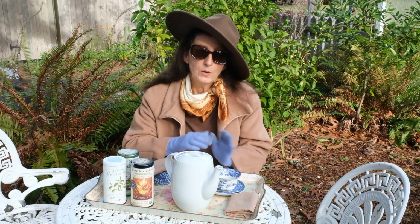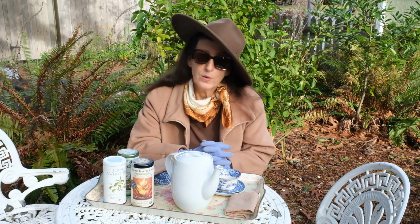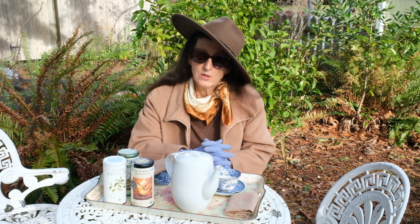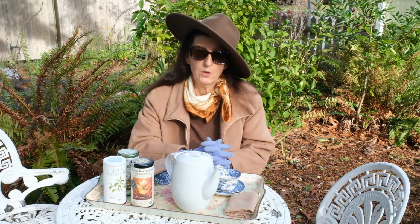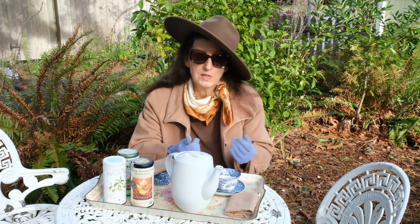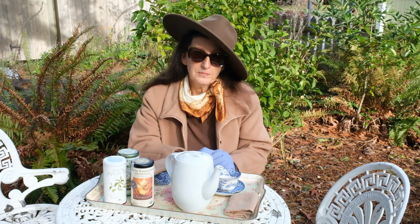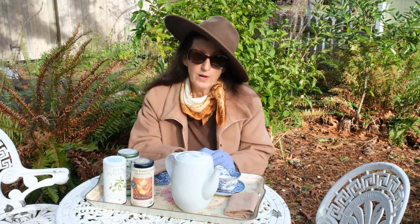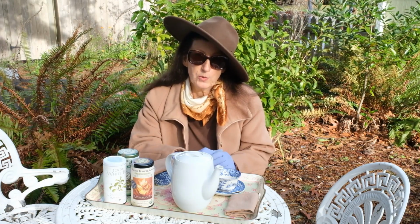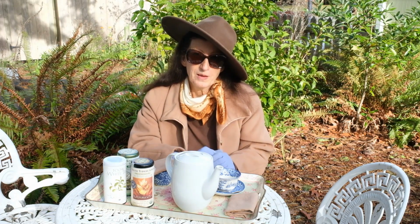So I have looked into whether or not the flowers on the camellia are edible, and I have found no credible information on that. So I do not use them, and certainly I suggest that you thoroughly research any plant that you ingest or touch, because some can react to the skin. The place I go to for information, first and foremost, is a database called Plants for a Future, PFAF, and I will leave the information for you on that.